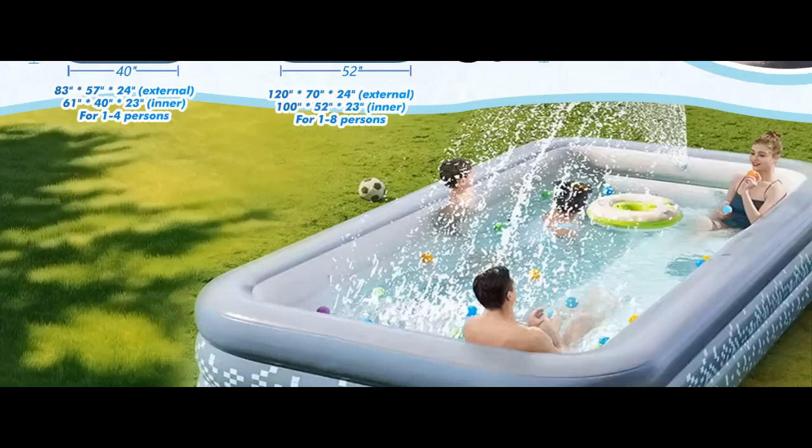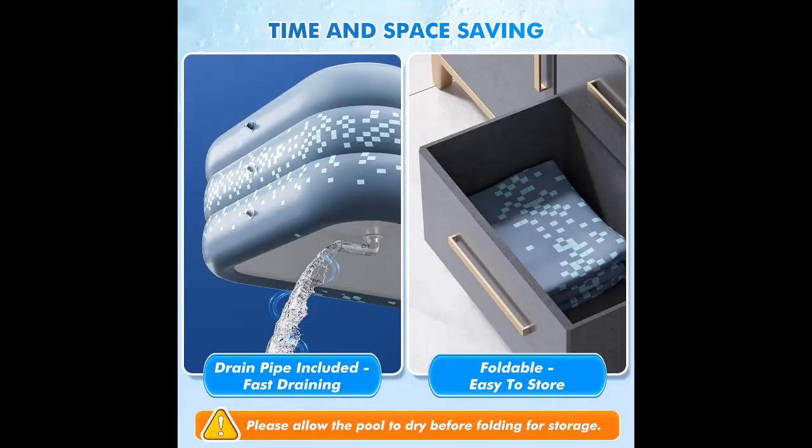Built-in pump. The family pool is equipped with a built-in air pump. Simply press the switch and it will inflate automatically and quickly. Say goodbye to traditional manual inflation, saving your time and effort.